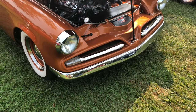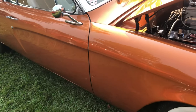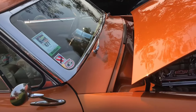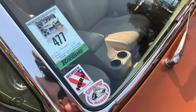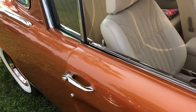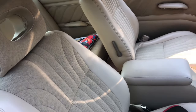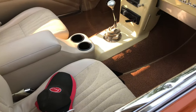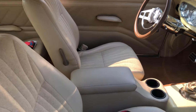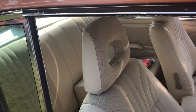Kind of reminds you of the Batmobile from the front, you know. Clean, straight body, man. So this is a 53 Studebaker. From the driver's passenger side, let's take a good look at the interior. Look at that. Oh man, you can't beat this car. This is a beauty. Back seats are clean. All the seats match.